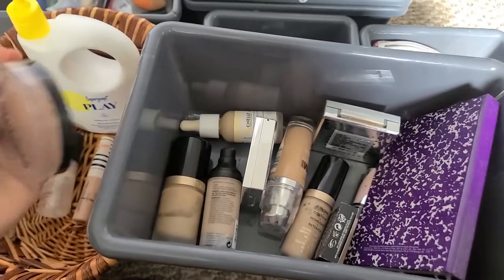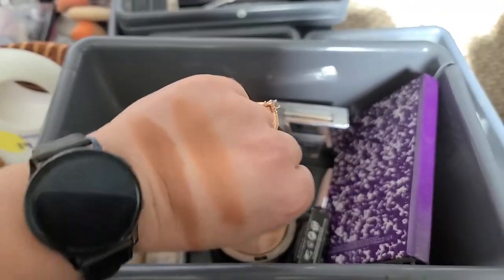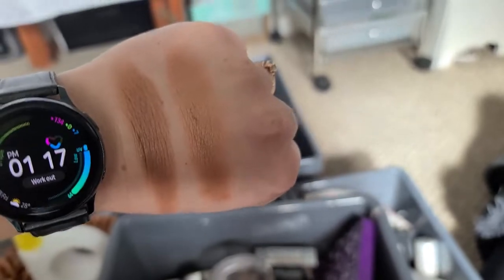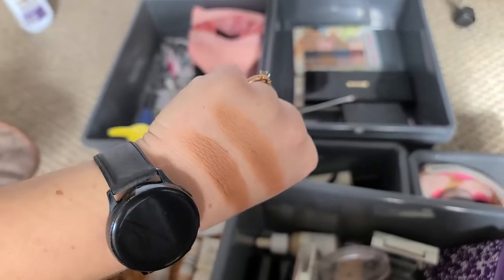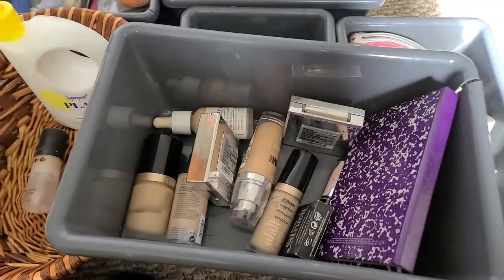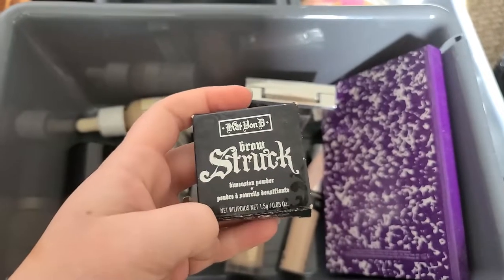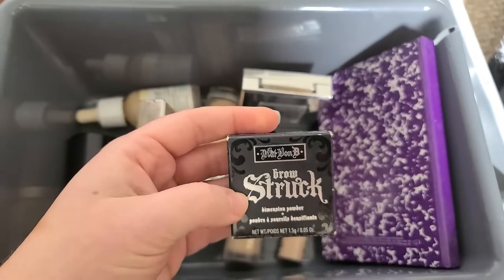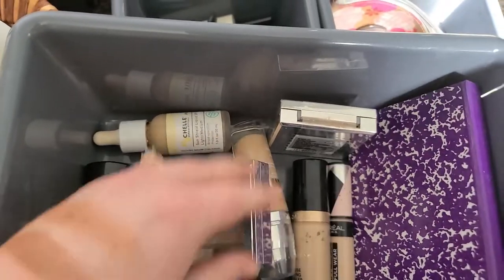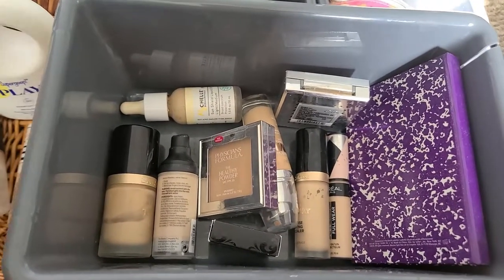This bronzer right here, I don't really like it. I'm gonna swatch it real quick. Okay, here's the bronzer, and here it is swatched out. It's not really showing very well. I don't really like it. I think I'm just gonna chuck it. This is apparently also a declutter. This right here is a brow product, but it has glitter in it. I got it at Sephora. It was on sale. I don't think I'm going to use it this round, but we have sun protection slash priming.